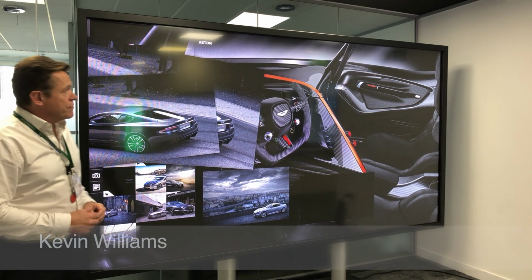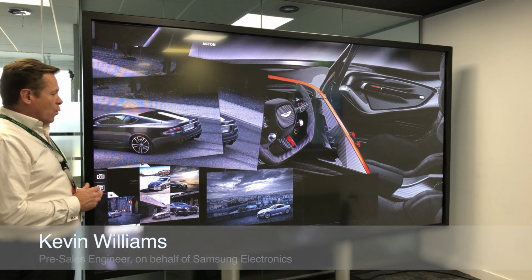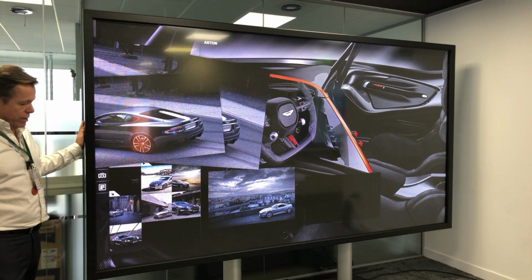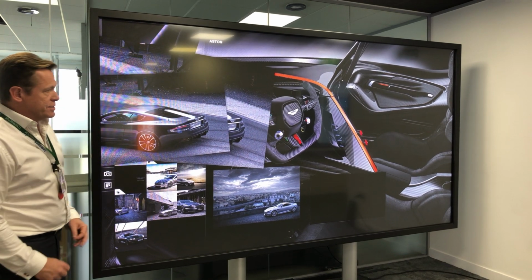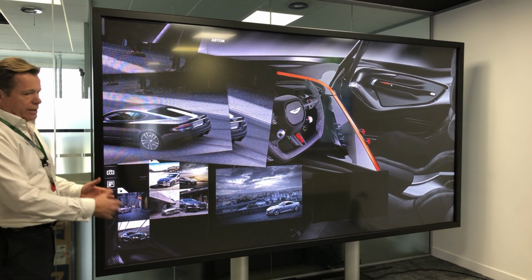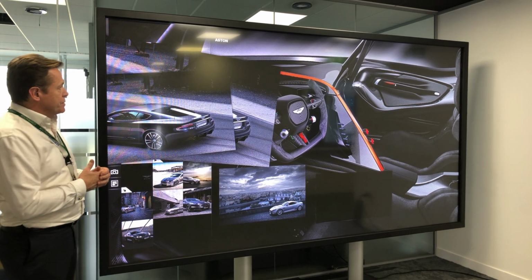Okay, here we have a 130-inch LED wall with an IR touchscreen on a loader. So it's totally mobile. It has a flight case that fits in around it. It can be wheeled in and out of a room within 5-10 minutes.